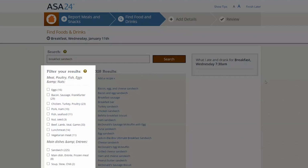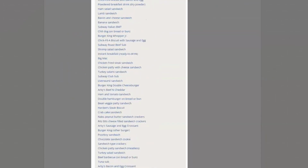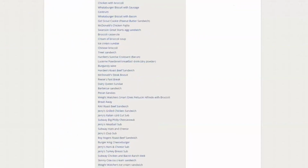For example, under the heading meat, poultry, fish, eggs and nuts are the options eggs, followed by the number 16 in brackets, and bacon sausage frankfurter, followed by the number 29 in brackets. Each option has a checkbox next to it. I can scroll through the many options displayed. The list of 328 foods in the center of the ASA24 Find Food and Drinks page is highlighted. Examples include bacon, egg, and cheese sandwich, bacon and egg sandwich, breakfast sausage, etc. I can create a recipe for my sandwich, or I can choose I can't find what I'm looking for, all the way at the bottom.